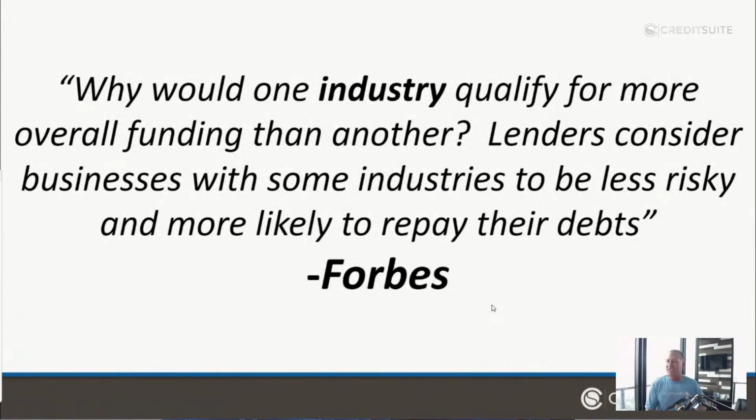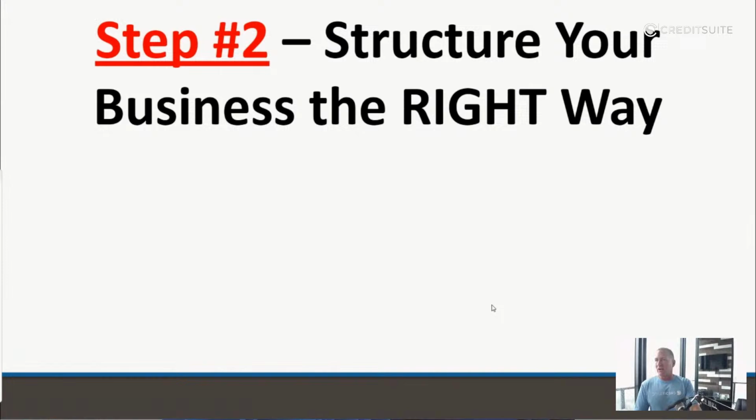If we look at Forbes, they say, why would one industry qualify for way more overall funding than another? Well, lenders consider businesses in some industries to be less risky and more likely to repay their debts. Forbes is talking about one fundability point, your industry. They're saying that just based on this one fundability item, you could be more or less likely to get money. So I can pull up quotes all day long from SCORE and from Inc. and from Entrepreneur and from every one of these major financial sources, and they're all going to say the same thing: lenders really care about the legitimacy and credibility of your business.